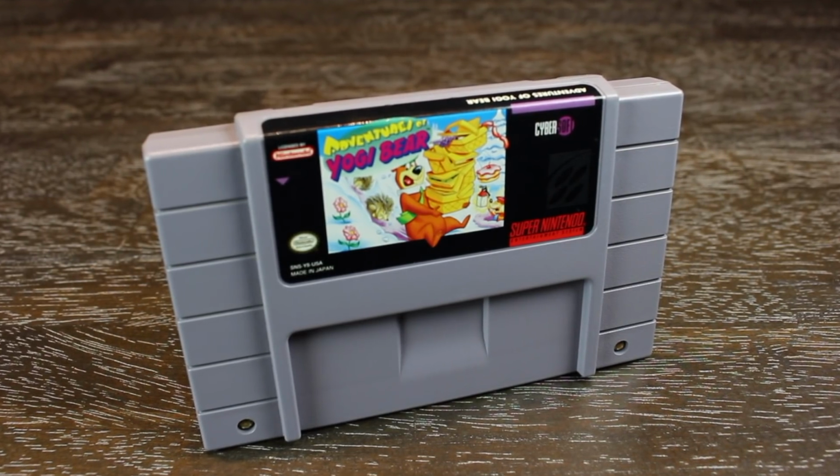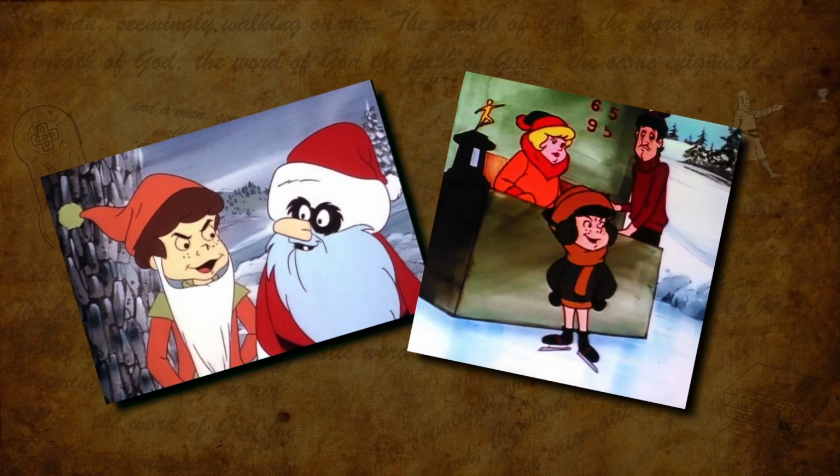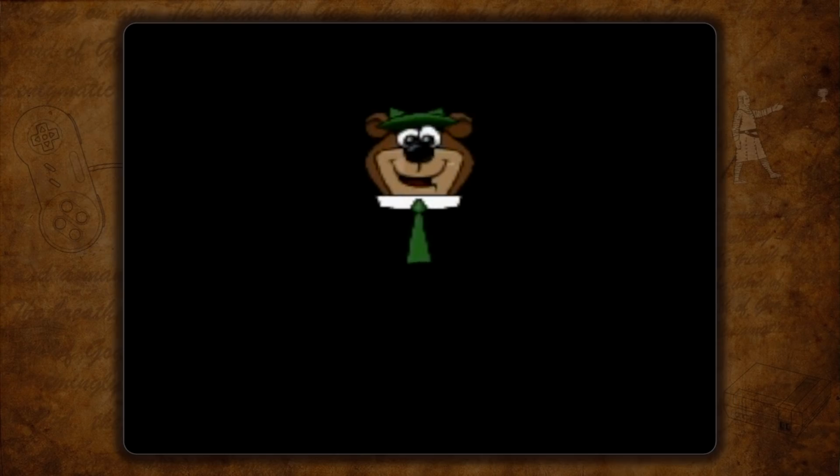I also picked up The Adventures of Yogi Bear. Now, when I was a kid, I loved Yogi Bear. I remember that Christmas special with Snively, and he would always say, "Boo Boo, my boy." Oh, Boo Boo would say, "The ranger isn't going to like that, Yogi." So they made a game for him, but unfortunately, by the time we were the age to play this, we weren't kids anymore. But they made it very much a kid's game.